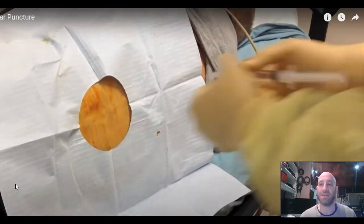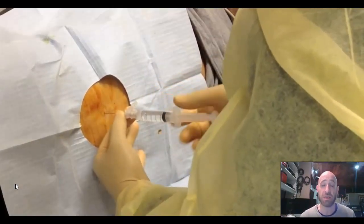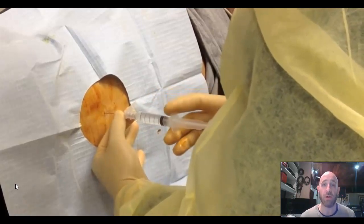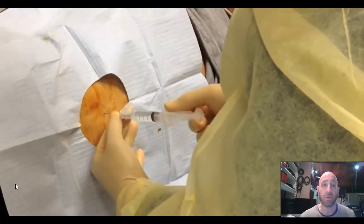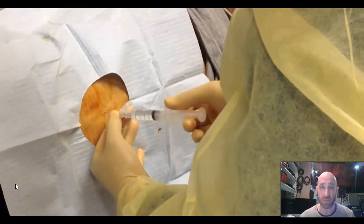So what's going on here is this is an anesthetic. They have to put a needle into that area. This is just a local anesthetic that will numb the nerves so that way there's no pain that's felt. So this is not a painful procedure. It's just an uncomfortable procedure.